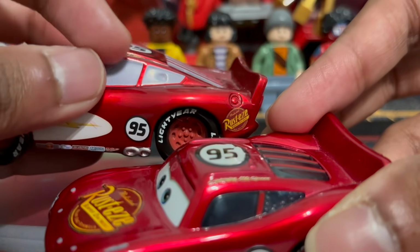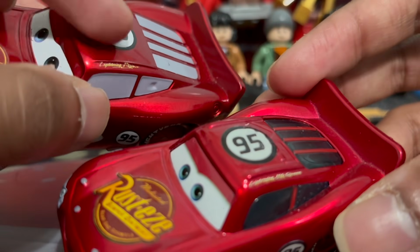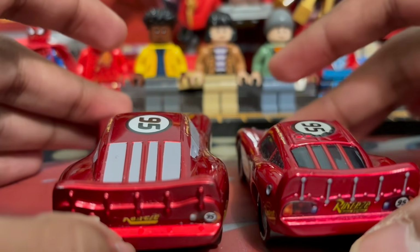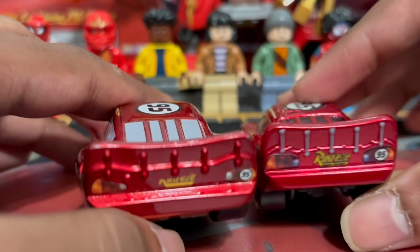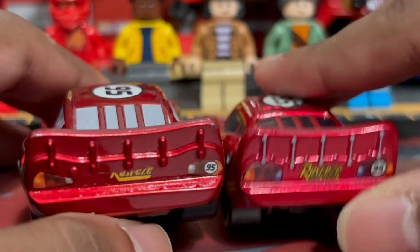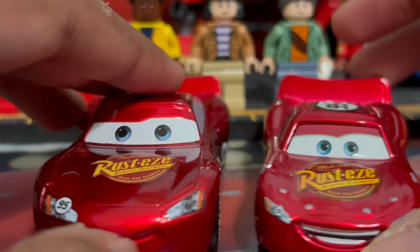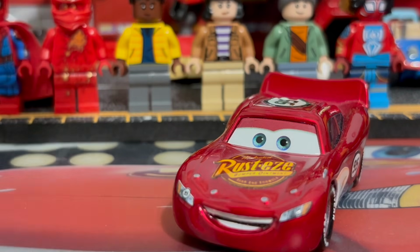It does have the accurate gray tints versus the dark black, but the quality is all over the place. I do believe it has a more accurate body style to McQueen in the movie, so that's good. But yeah, this one was fairly used before it was gifted to me, which I don't mind. Honestly, it does show a lot of love. Really cool. It also doesn't have the bolts, so how about that?